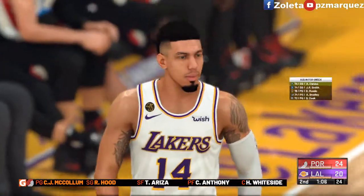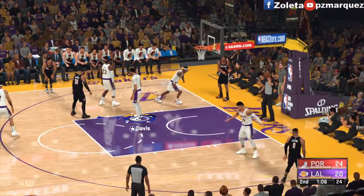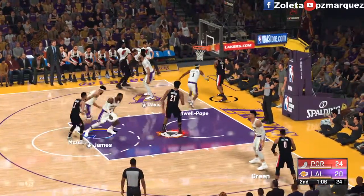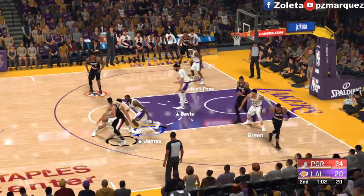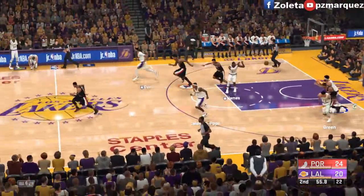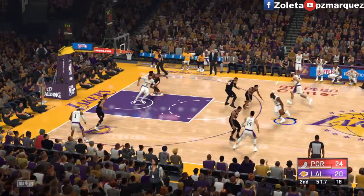Lillard's checked in for the Trailblazers. Trailblazers leading by 4. They double team McCollum. McGee with the block. Boy, and the wingspan McGee has covers a lot of ground. Very useful for shot blocking.